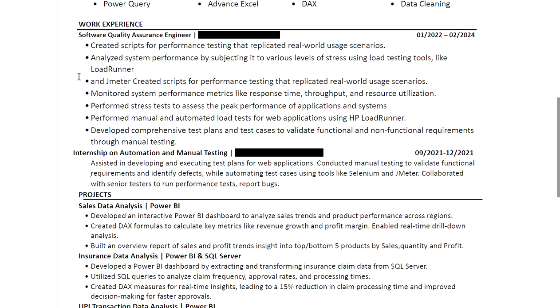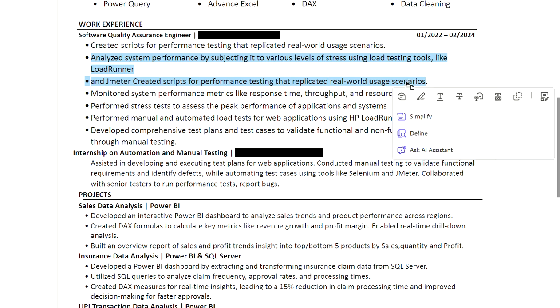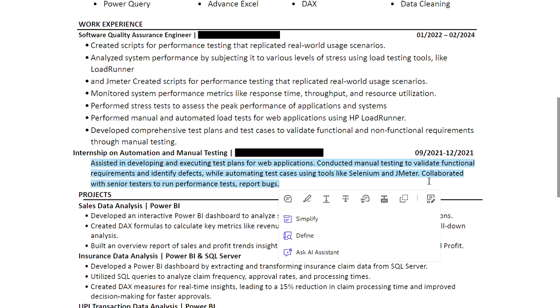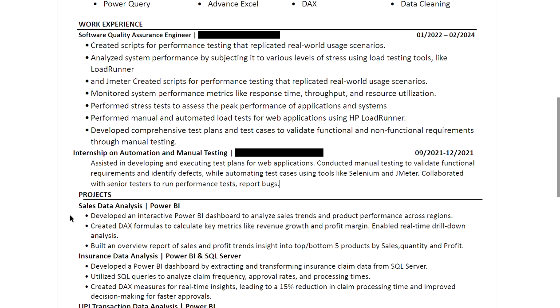So, created scripts, analyzed system performance and JMeter. Looks like this could be a single sentence which is made into two bullets, so this can be corrected. Monitored, performed manual and automated load tests, developed comprehensive test plans. Okay, these are fine, but I think you can make it much shorter, because if you are looking for another job in quality assurance or a similar role, in such cases it is useful to be more elaborate about what you have done. Otherwise, you can just make it really short in 2 lines. Same thing with the internship as well. I think it looks good, but you can put it below the projects.